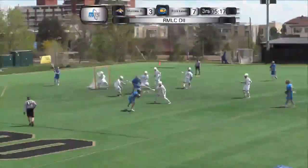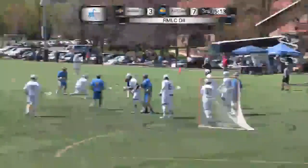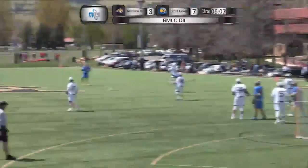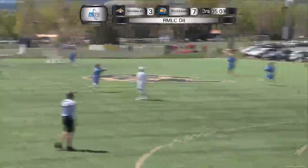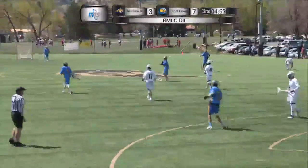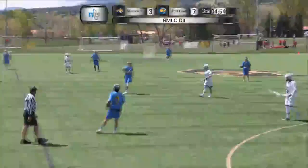For Fort Lewis. Feed, Dimmitt, save Colesworth. It's the first save of the day for Colesworth. And a nice take by Dimmitt. As of right now, offensively, you've completely stalled out. You need something to spark things for your teammates. So a good take by Dimmitt and Colesworth with a nice save and a good step. Fort Lewis gets another chance as he can't handle the rebound.